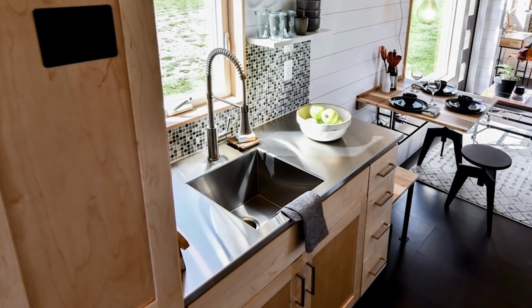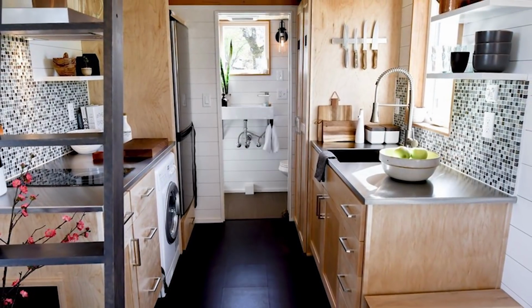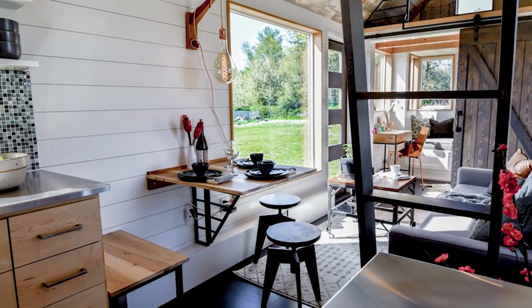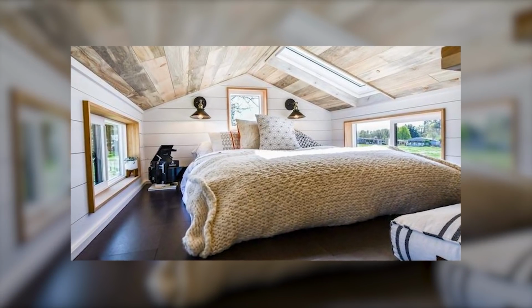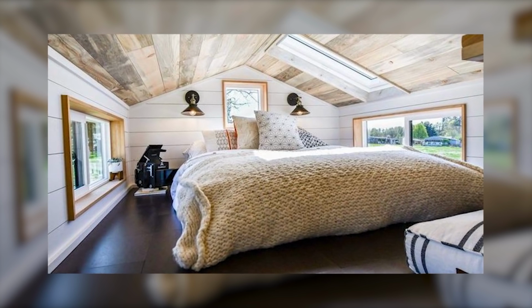The kitchen is equipped with all the luxuries of a modern home, including a full washer, a stove, oven, and a dishwasher. A dining table is able to fold down and seat 3 if you ever want to invite guests to enjoy the view with you. And up a small ladder, there's a private bedroom loft with large windows that allow the loft to feel more like a bedroom and less like a crawl space.